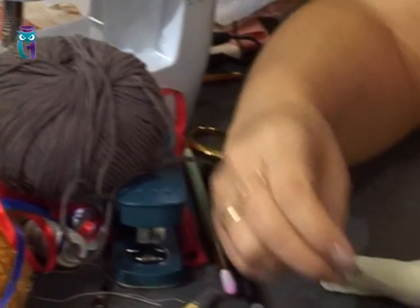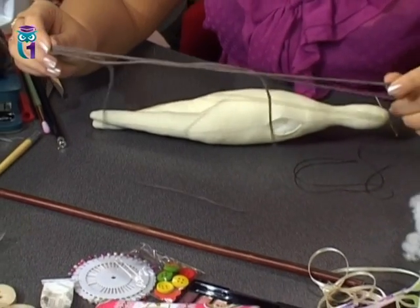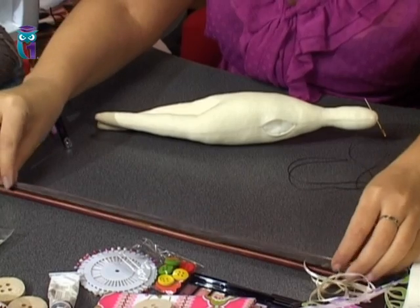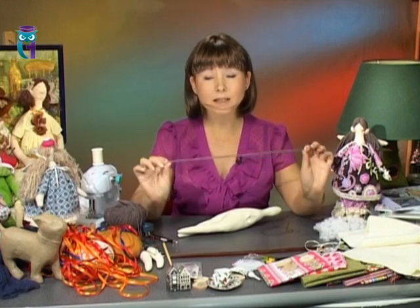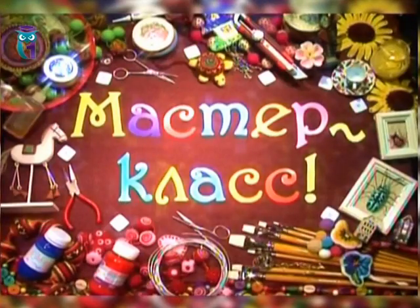At first, it's necessary to prepare 10 or 14 strands of 4 pieces. We take a ruler or any stick, and on it we measure them. This is 1 strand. And we begin to sew the strands to the head. We make it like this.